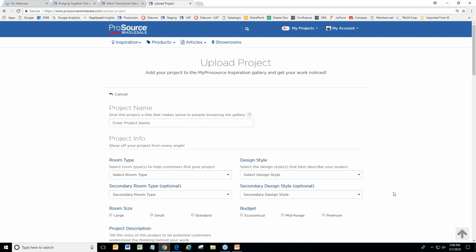And again, there's nothing overly complicated. This is a pretty standard form, but we want to give you some best practices and walk you through it and certainly answer any questions you may have. The first thing you're going to want to do here is give your project a name. You're going to want to give it a title that makes sense to the people browsing the gallery. And in this case, we've decided to go with Warm Transitional Master Bath.